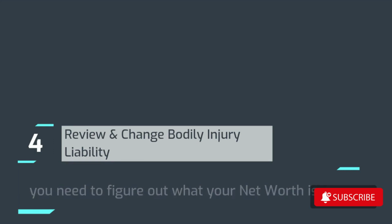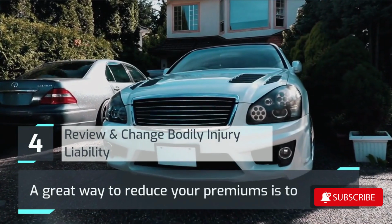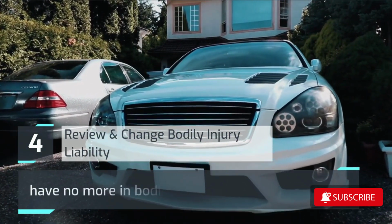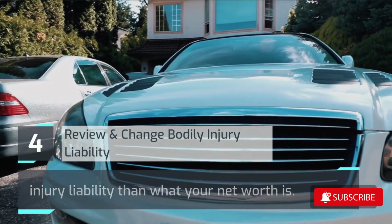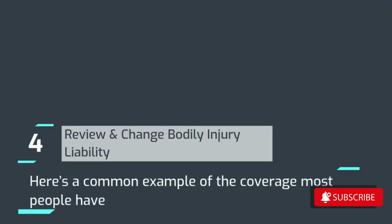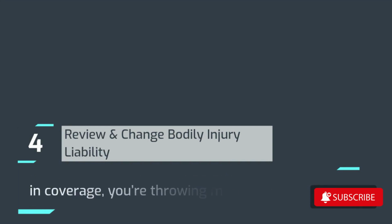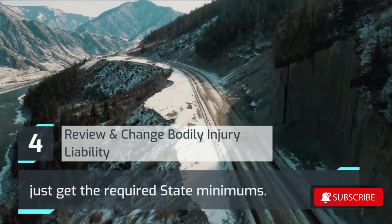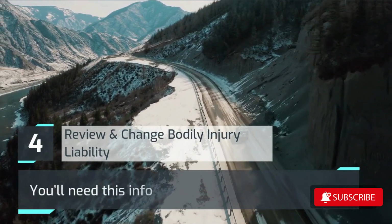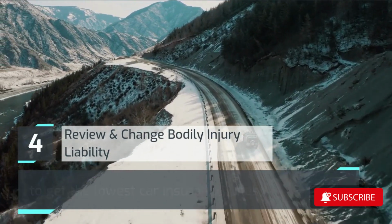A great way to reduce your premiums is to have no more in bodily injury liability than what your net worth is. Here's a common example of the coverage most people have. If your net worth is only $20,000 and you have $100,000 in coverage, you're throwing money away. And if you have little, or negative net worth, just get the required state minimums. You'll need this info to get the lowest car insurance rates. Again, you can see your state minimums by Googling car insurance state minimums.